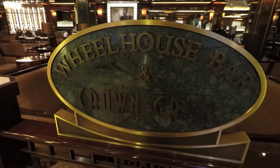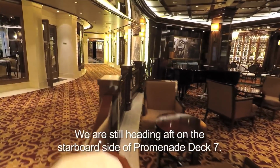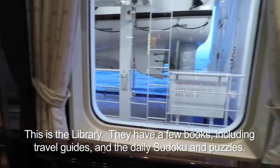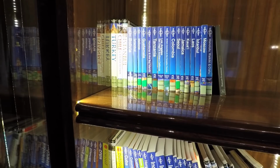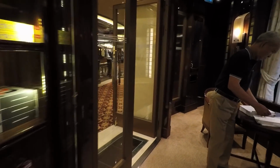So this is the Wheelhouse Bar and Crown Grill. There is music here every night, and maybe during the day too a little bit. This is the library, and people make jokes about the library. I'm going to grab these for Janet. And the joke is the library doesn't have any books, but it does have some, and it has all these games. And I'm assuming I could just reach in there. It's already open. I always see that when I look in. So there are some books. There's even some travel books, but we're not going to any of those places except Los Angeles at the end of our cruise.